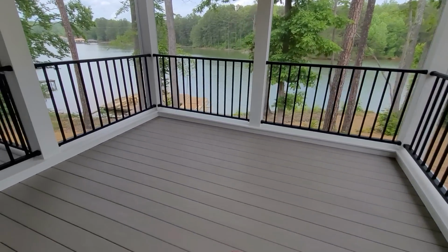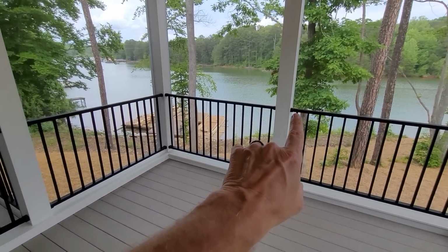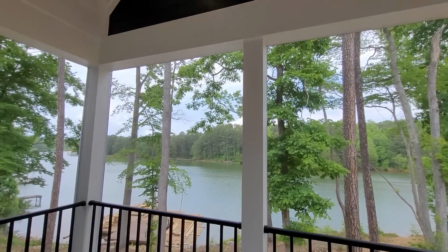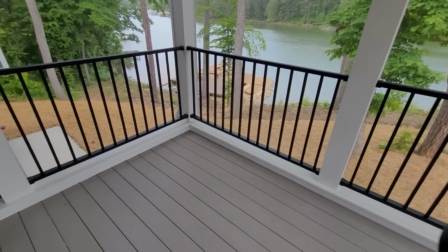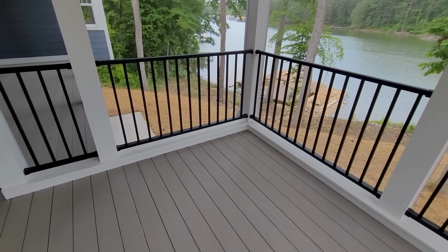But this is a PVC deck, and these are MirrorTech posts. That's what this product is. It looks like wood, but it's composite, so it won't rot or peel on you. It holds paint very well for a long time. And we went with an aluminum rail. And they're kind of pricey as well, but they're maintenance free.